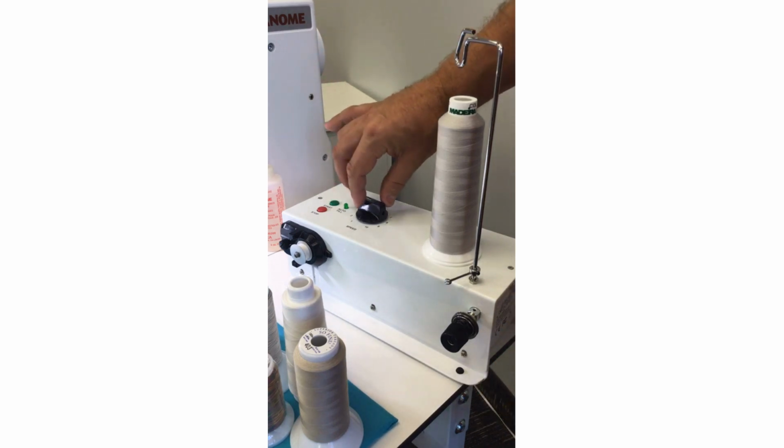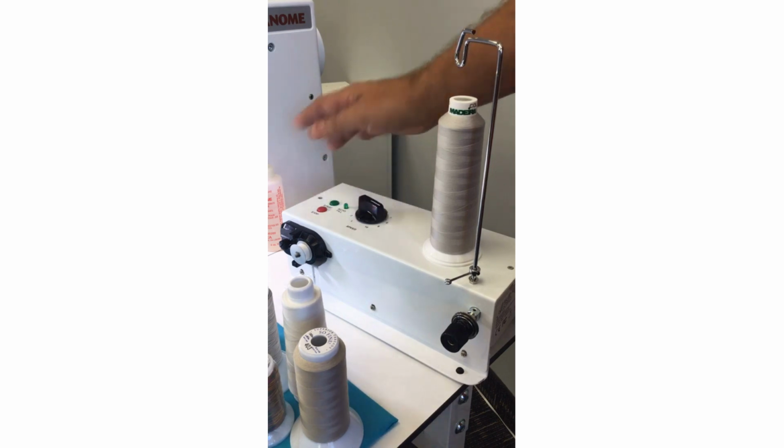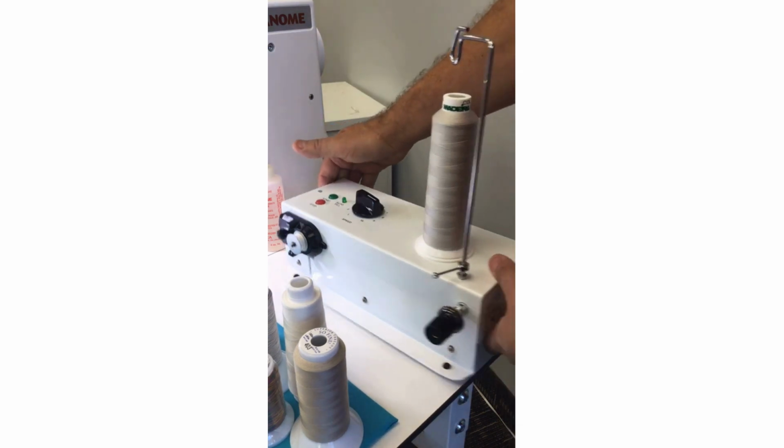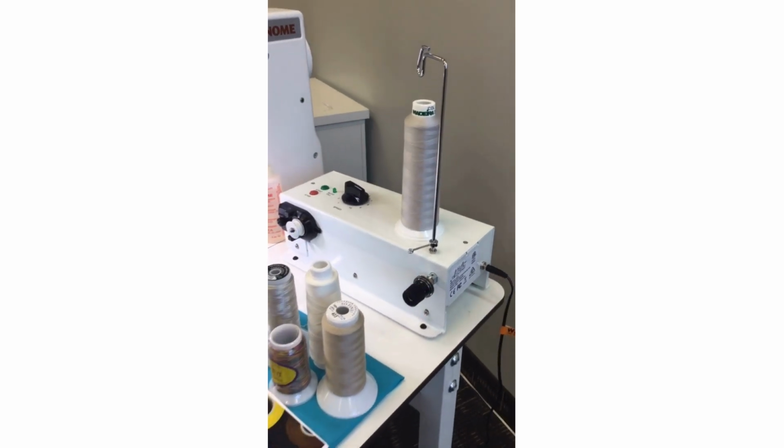Then I can turn it on again and then really crank up the speed so I can wind those bobbins very quickly and easily. Again, yes, we can use pre-wounds, but I find it's just as fast and easy to do it myself. And particularly, again, if you're using some odd colors, then that way you don't have to buy a whole pack of pre-wounds just for like 1 bobbin. So that comes included with your machine.